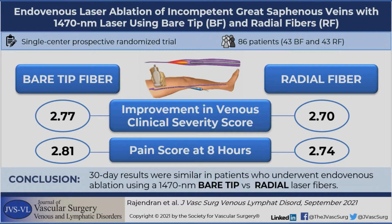Patients were assessed after the procedures with venous Doppler at 24 hours, 1 week, and 1 month. Pain scores at 8 hours and at 1 week were similar with the bare fiber and radial fiber. Improvement in the venous clinical severity score was significant in both groups, but slightly better in the bare fiber group. Both types of fibers had 100% efficacy in terms of closure of the treated vein at 1 month.